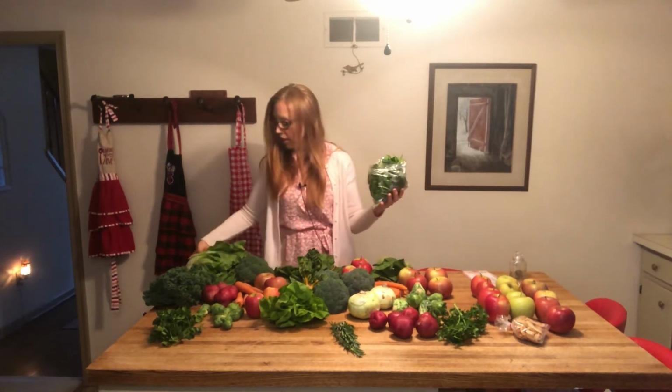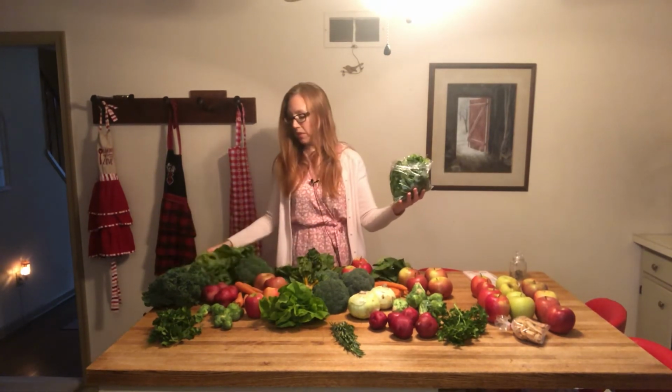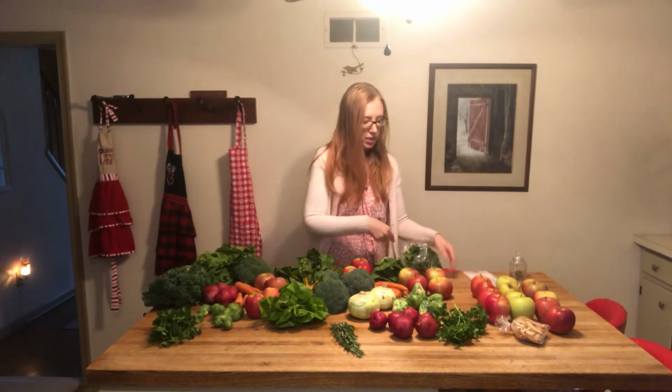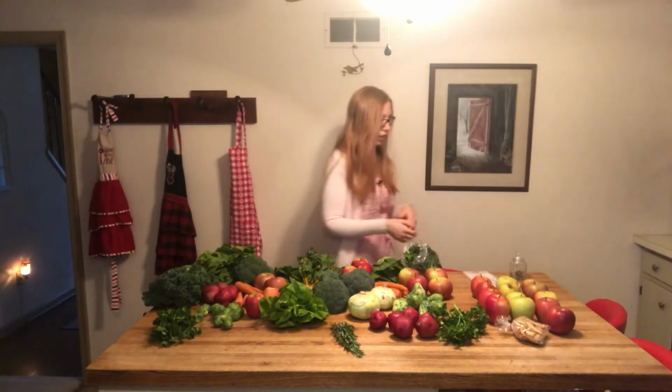Spinach or escarole. I made an escarole soup last week. It was delicious. We just finished it up. And that's about it for the large.